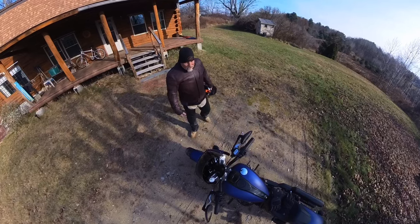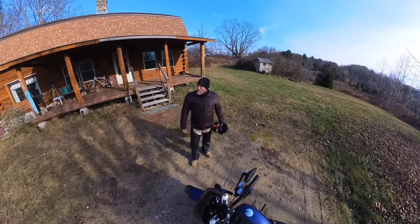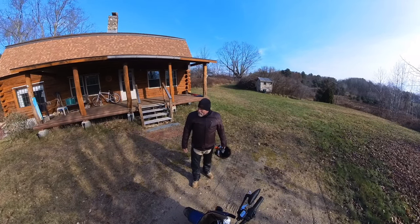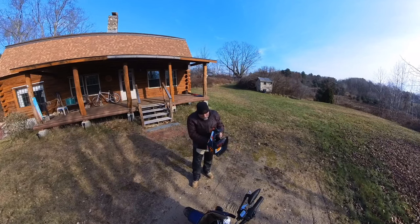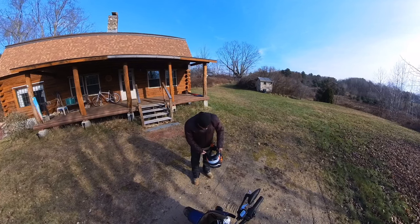And we're gonna take the Indian out for its last ride of the season. Take advantage of this beautiful day. It's actually pretty warm in December. And this will chalk off the month of December, meaning that I was able to ride my motorcycles in every month of 2023.